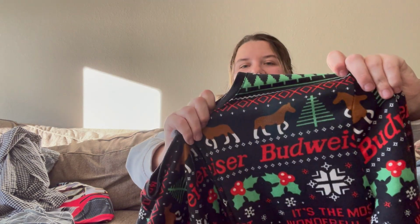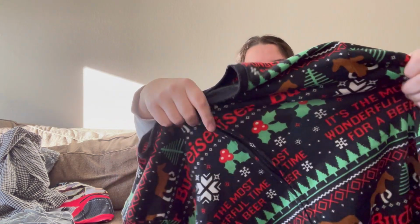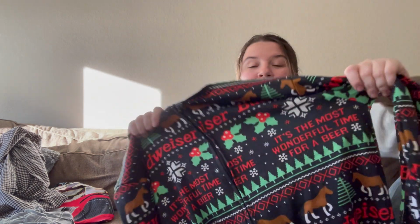I mean, we'll see what comps look like, but it's still very soft on the inside. It has the cute little Clydesdales, and it says it's the most wonderful time for a beer. I wish I liked Budweiser, I'd keep that. That's so cute. So cute.